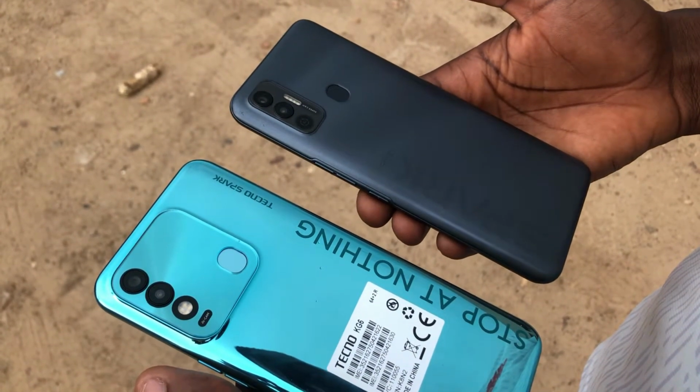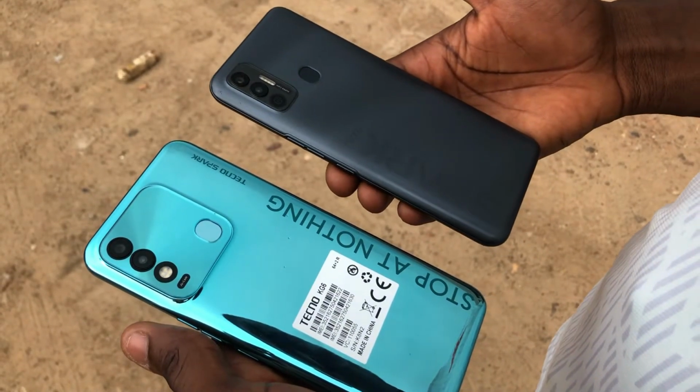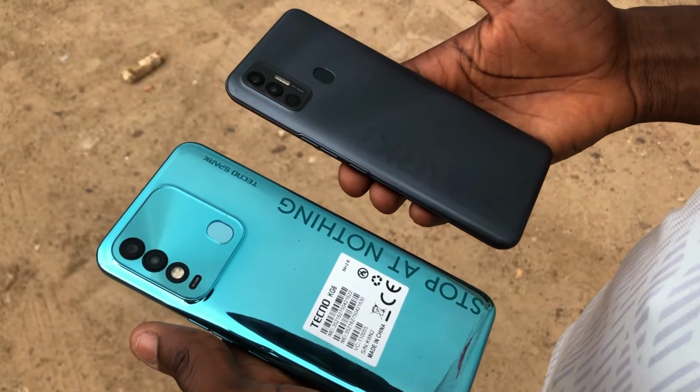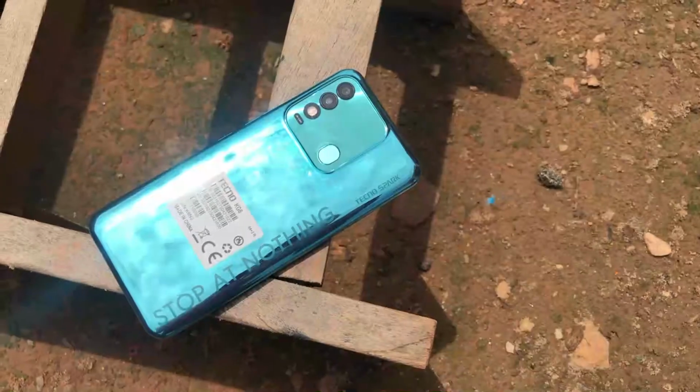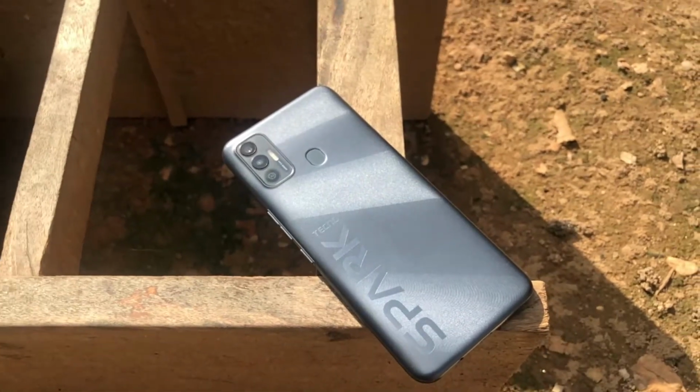Now both phones with me here have 2GB RAM, which is low by 2021 standard. The Spark 7 has 32GB storage space while the Spark 8 has 64GB storage space. Both phones have variants that come with 3GB RAM and more storage space, but they will cost more.